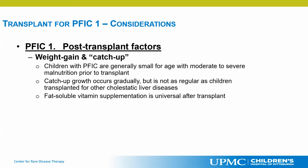What about weight gain? There's actually a couple of good studies that demonstrate good weight gain in children with PFIC after liver transplant. They come into the transplant very small for age. They have moderate, at least, malnutrition prior to the transplant, but catch-up growth really does occur despite the diarrhea. And I would say to any family going toward transplant for PFIC1, I would expect tube feeds after transplant, and even a short-term period of TPN or hyperalimentation, just to account for the metabolic stress of a transplant.